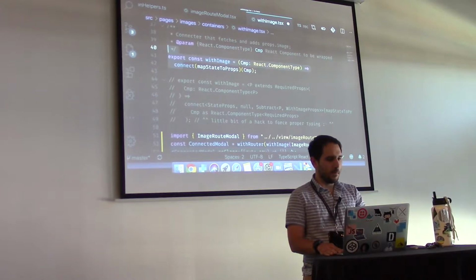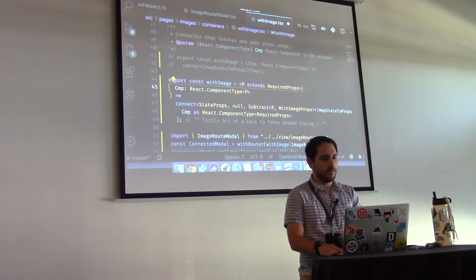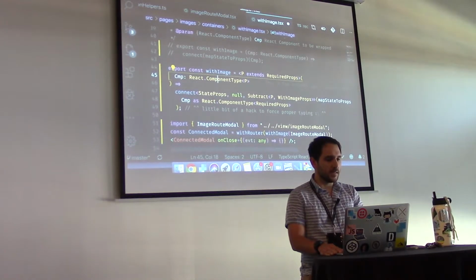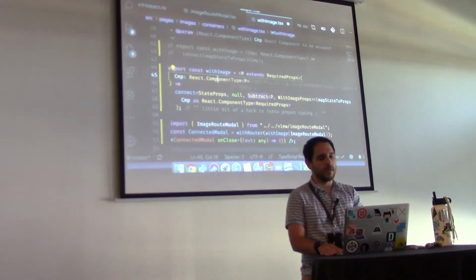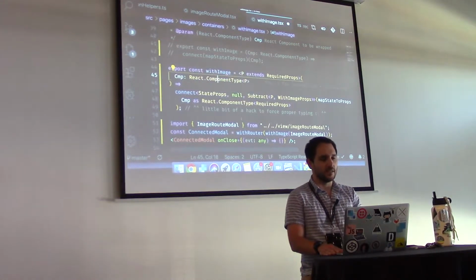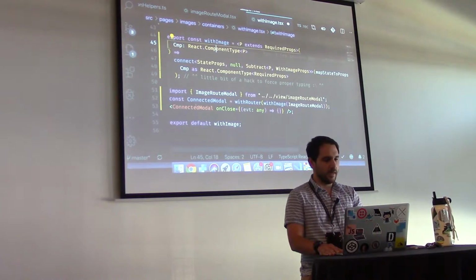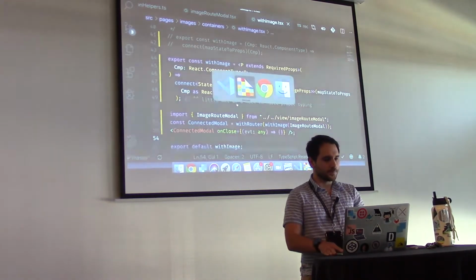So what we found we could do is comment that out, and use the generic for this connect. And so we still take a component that has types P that extends required props, so that's the route props. And we pass it the state props, the dispatch props. We don't have any dispatch props. And then here we do this subtract. So we subtract from P, we subtract from the props with image props. The reason for that is because connect is going to also attach these with image props to it, and we don't want TypeScript to think that you need it twice. If you take that out, then it's like, hey, you're still missing your image that we're attaching. So now, TypeScript stops complaining, and it knows that onClose is supposed to be on there. If you remove this, it says, hey, you forgot onClose. Awesome. So that is our connected component.